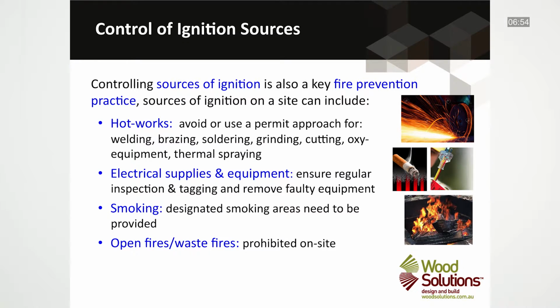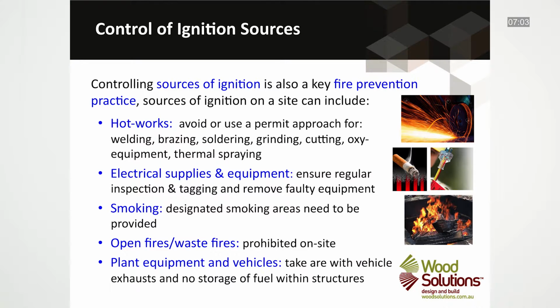Open fires, including the burning of waste materials, should be strictly prohibited on construction sites, and combustible waste materials should be regularly removed from the site. Plant equipment and vehicles should be located so that their exhausts discharge as far as practicable away from combustible materials. Fuel storage and service areas should not be located within structures under construction, alteration or demolition. Temporary heating equipment should also be avoided as far as reasonably practicable. Where it is to be used, an appropriate risk assessment should be undertaken.